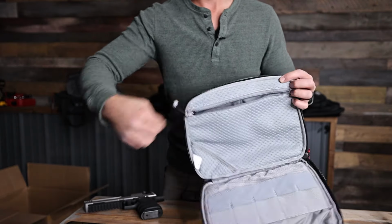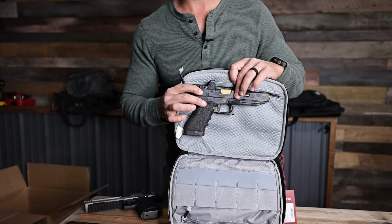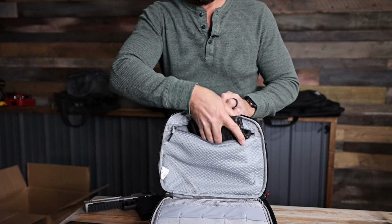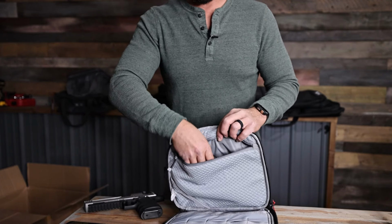Then there's a zipper pocket. Here's a more standard large gun. This is a Glock 34. Pretty big gun by most people's standards. That'll fit right into the zipper pocket, no problem. So that's kind of cool.